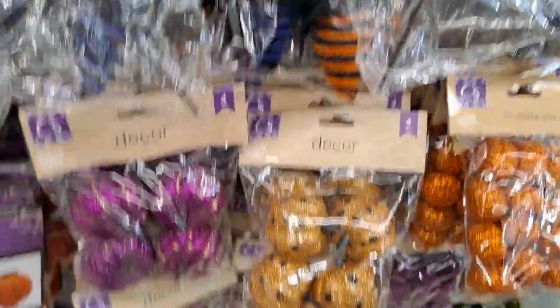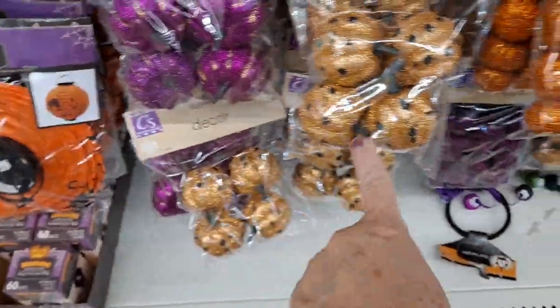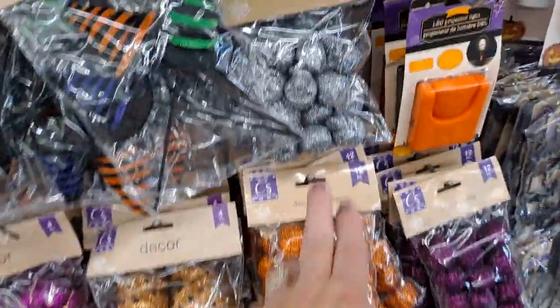These are the witch hat picks. I know there's a glare from the plastic. That's all right. These are glittery pumpkins in purple, gold with polka dots and orange. These are skulls.